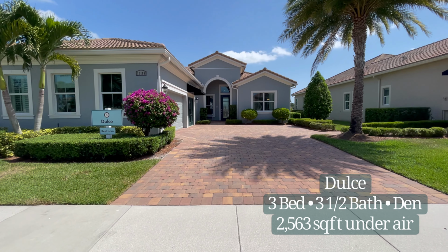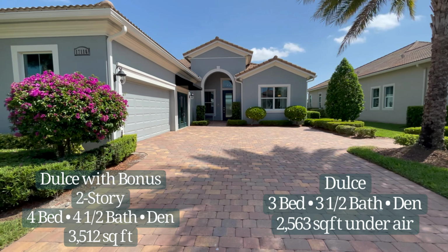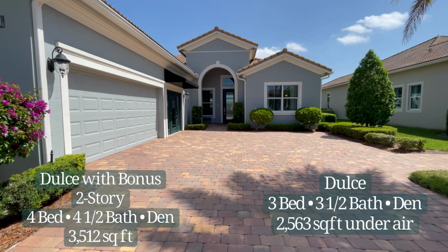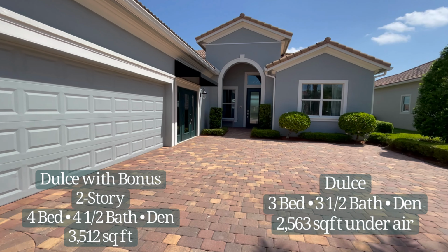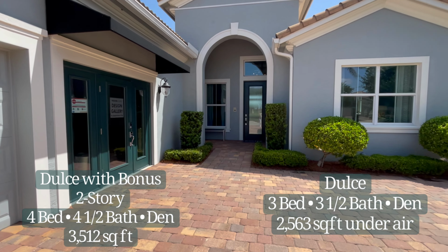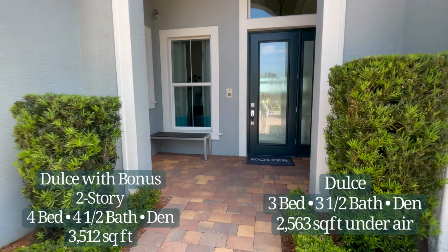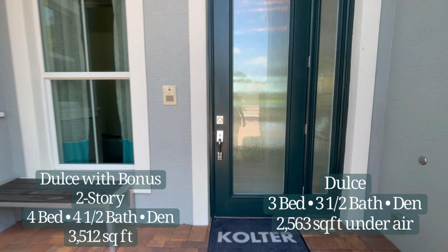First up is the Dulce, featuring 3 bedrooms, 3.5 bathrooms, and den with 2,563 square feet. There is also an option to build the Dulce with a spacious bonus room and 4th bedroom and bathroom on the second floor, giving a total of 3,512 living square feet. Let's take a look inside.